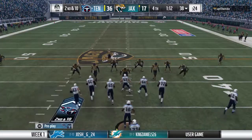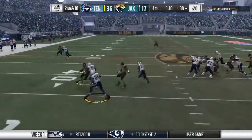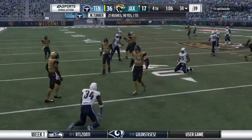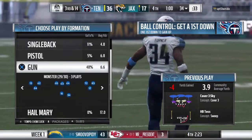Now it's 2nd down. Let's go. Now they'll run it on the toss. It's a loss. Now that's a nice play. Fired up, partner. But can they do it back-to-back plays?